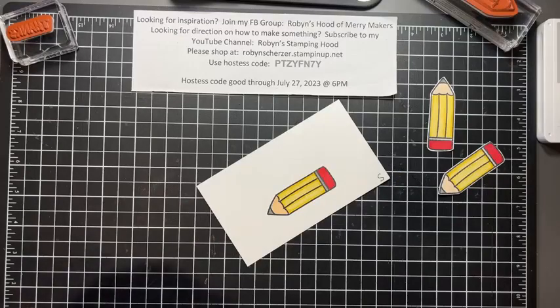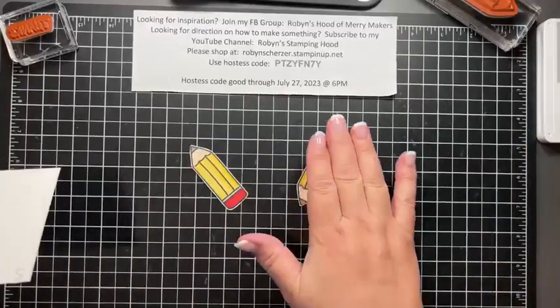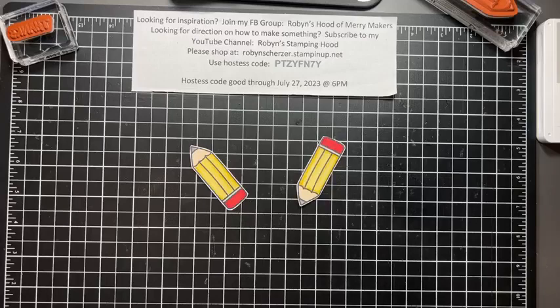So it looks like a pencil, right? So I thought, okay, I have to do something with these pencils. So I'll cut that out later, but I have these two that I did ahead. Now, I started thinking about what could I do with this?